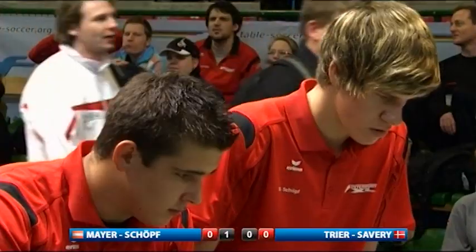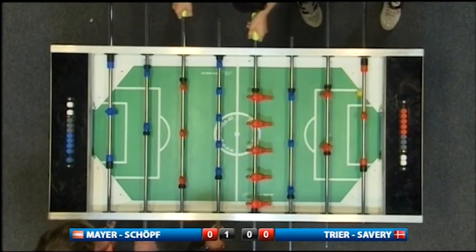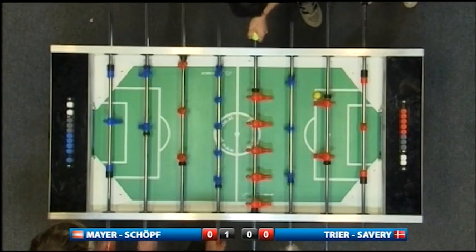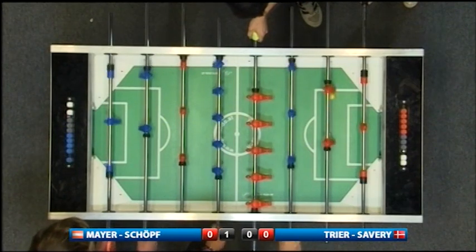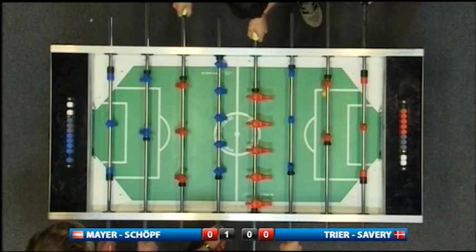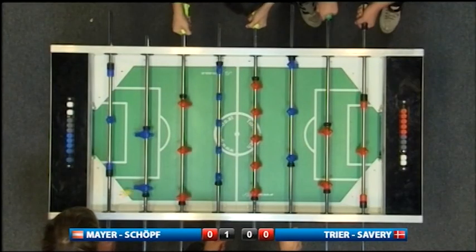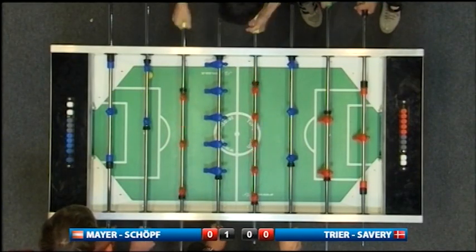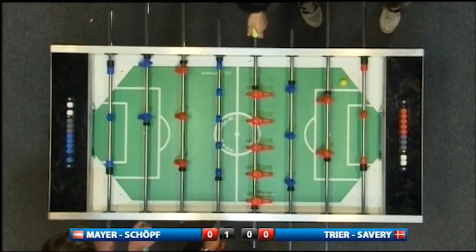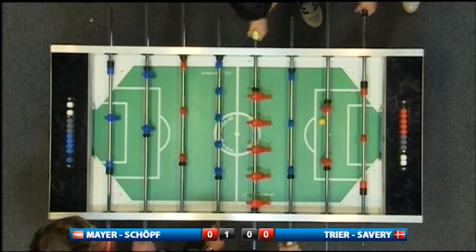Now you'll notice the differences in the table, certainly, as this match goes on. The Garlando table very different from the Bonzini table, to say the least. Very different playability. You see the banked sidewalls, the play strips on the side of the table on the Garlando, which really makes it unique to any other table. It can be difficult to make a wall pass on this table. However, the Austrians have certainly figured out how to do it. The Austrians play this table extremely well. 1-0 lead in favor of the Austrians. Manuel MAYER and Matthias SCHÖPF.